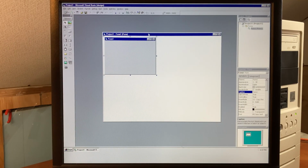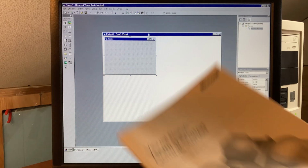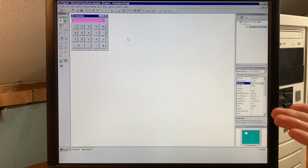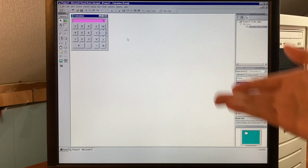So I appear to have found a problem. I don't know how to use Visual Basic. Alright, give me like 20 minutes. Okay, so it's more like an hour, but I have something to show now. So with the help of the manual and the inbuilt sample projects, I finally have something to show you.